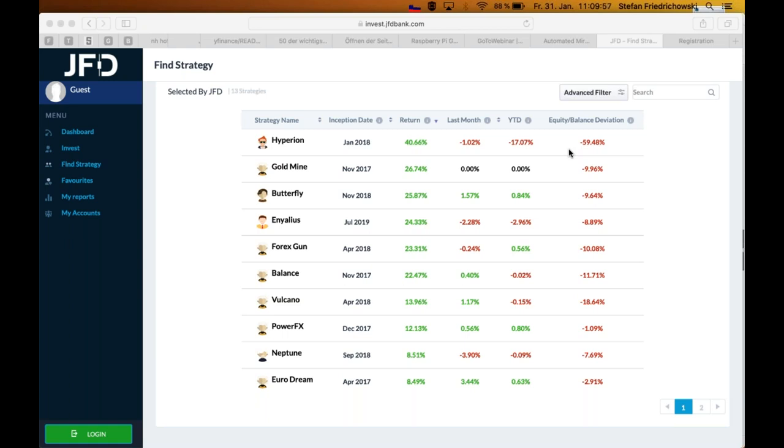deviation. You see that the top performer in this case, Hyperion, has the highest number, or mathematically correct would be the lowest, so it's a minus. But anyhow, it's about minus 60%. But what does it mean? It means equity balance deviation is the difference between your account with closed trades and open trades. Equity includes always the open trades as well.